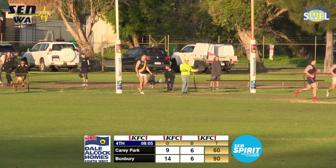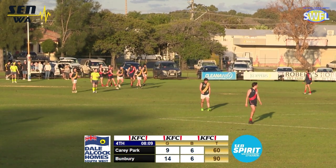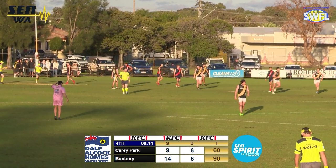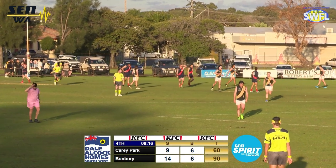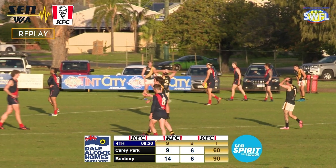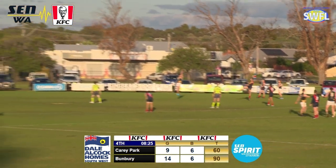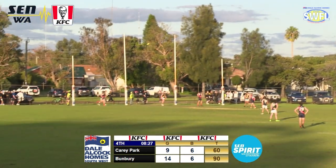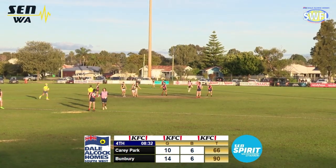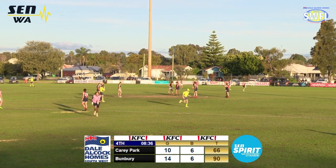Absolute beautiful-looking kick. And after being beaten up basically all day, this has been such a physical game. Jones goes back, takes a terrific mark, and from 40 metres out, on a little bit of an angle, puts it straight over the goal umpire's hat. And the Carey Park Panthers moved within 4 goals. So they've started this game well. Bunbury got the first goal of this quarter to move out to a 30-point lead, and all of a sudden, well, actually it was a little bit more than that, they're within 4 goals. So on the Southwest Isuzu scoreboard, Carey Park are 10 goals, 66. And the Bunbury Bulldogs, 14 goals, 69.